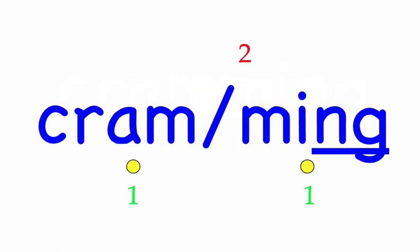Cram is the root word, and cramming is the word we're spelling. She is cramming for the exam tomorrow. Cramming. This is a 2-syllable word. The first syllable cram, 4 sounds: K, r, a, m. Ming, 3 sounds: M, i, ng. Cramming. Here we double the M because we have a root word that ends in a vowel followed by a single consonant, and we're adding an ending that begins with the vowel I. Mark this word. Cramming.